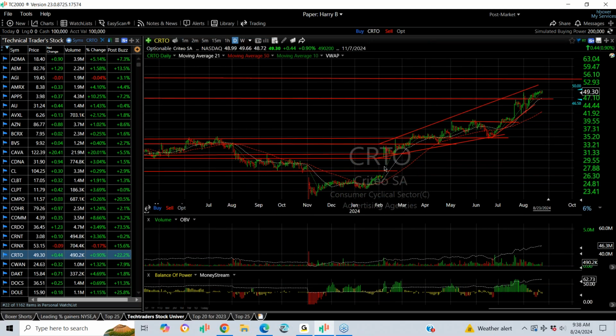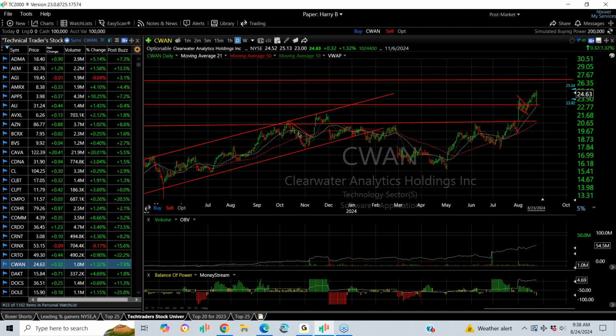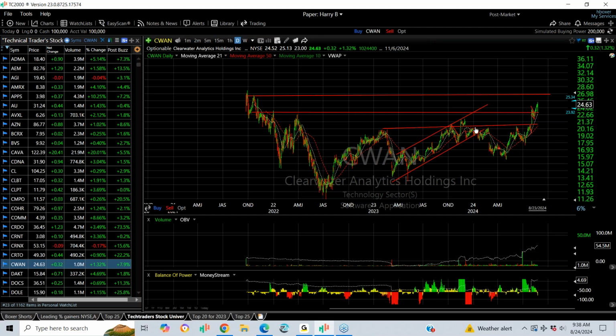Cateo, similar breakaway gap, little wedge, stair step your way higher, form a consolidation, breakout, retest, wedge, boom. My target, 55.